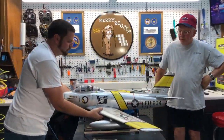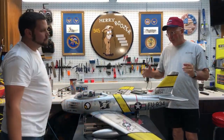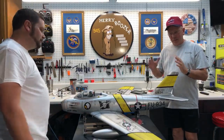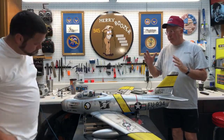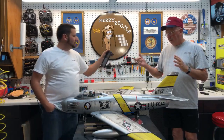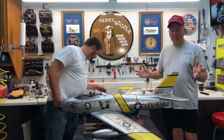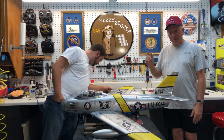The only thing we didn't show on the jet today is, on a prop plane, we've showed you that you start off with black on the exhaust. Then we use tan next, and then silver, or whatever. Of course, jets didn't do that. But I think it really adds something to your airplane if you do the exhaust in three tones.